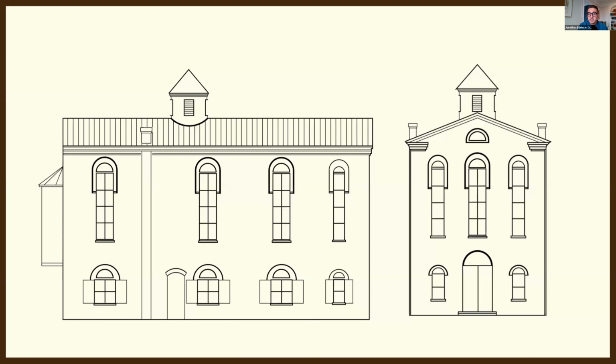To our knowledge, the architecture of Adas Israel is not copied from any one synagogue or any other known building of any type in Europe or America at the time. Nonetheless, there is much that is familiar about the structure's design and arrangement.